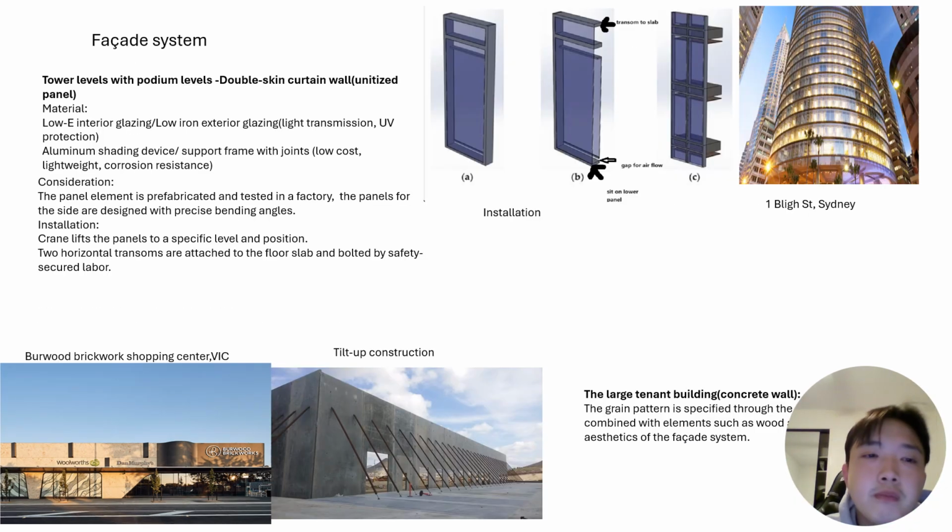For the facade system, the podium levels are rectangular with elliptical shaped sides, and the customer requires a facade system that can enhance natural sunlight. The example case is One Blake Street in Sydney. They also have an elliptical shape facade system, and the example building uses a double skin curtain wall and materials with good light transmission, like low-E interior glass and low iron exterior glass.